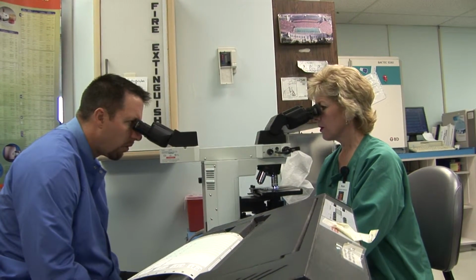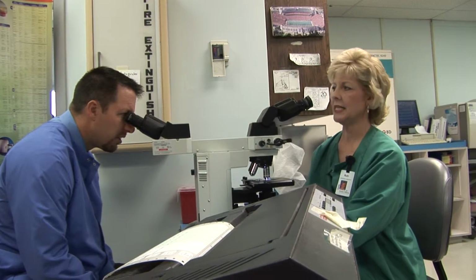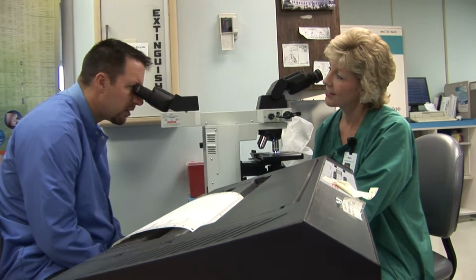I'm seeing purple. Okay, you're seeing purple and they're little dots. I'm thinking that's gram-positive, right? Gram-positive cocci, specifically. That was my next guess. Yes. That is what staph looks like.